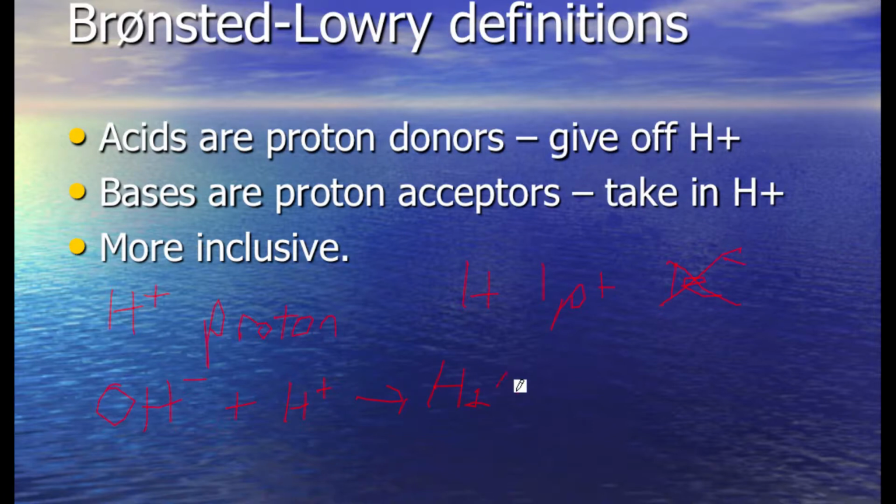I know what you're thinking. You're thinking, that's nothing new, Mr. Elegante. But what about this? Didn't I just tell you that ammonia, NH3, is a base? I think I did. So how is that a base? It doesn't have an OH attached.